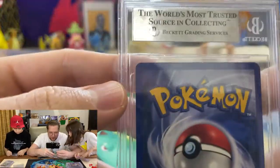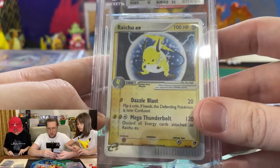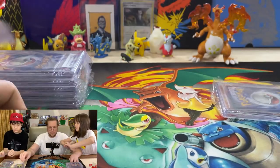Dot. Yeah, every corner is. But luckily it's every corner. Eight. Yeah. Well, all corners got damaged.